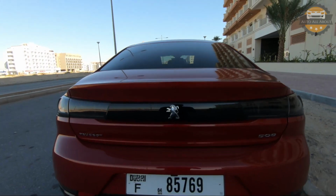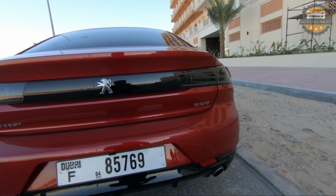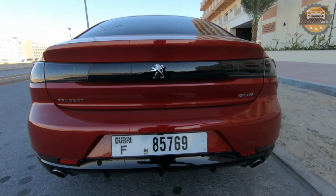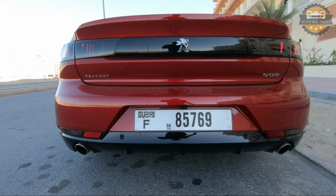Now coming towards the rear end, the car looks really beautiful from all the corners. So the rear end is also done in a perfect way. As you can see, it has a black finish for the complete rear tail lamps. And these rear lights, as you can see, are full LED with the turn signal lights mounted at the bottom. And we have the 508 written at the bottom of the tail lamp, and also the Peugeot logo.